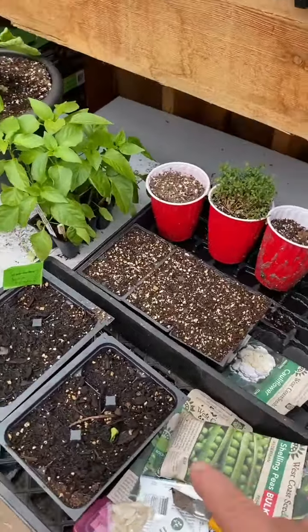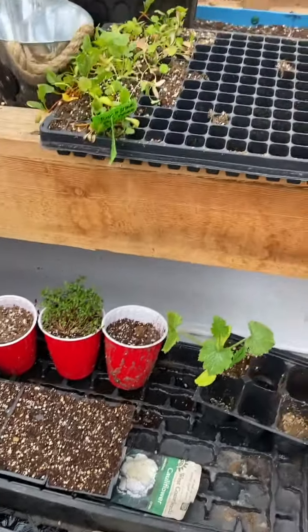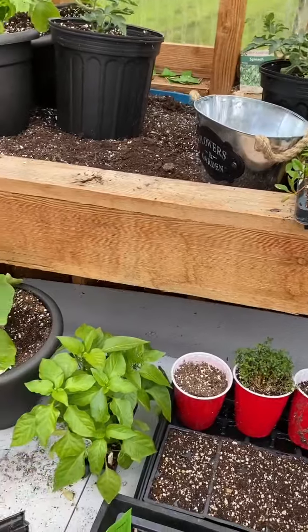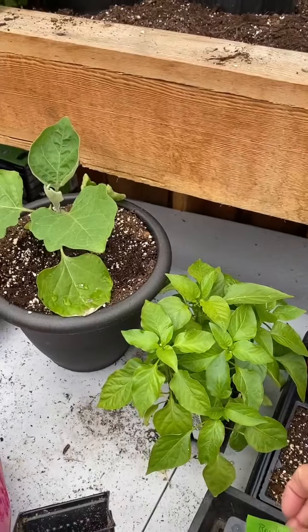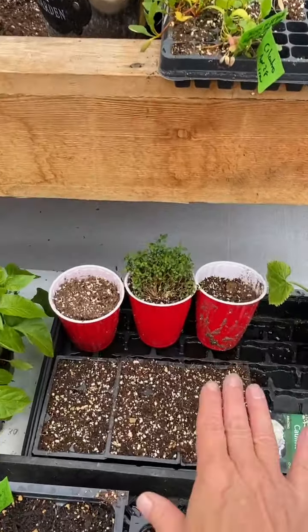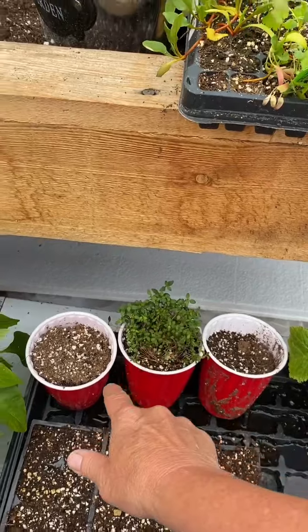All right. Oh, we've got some more squash coming up because I've got room on the cattle panels outside. So I've got some more squash coming. Don't remember. Let's see. This one's an acorn squash. I can't remember what that one is. I've got some cauliflower coming up. This is some thyme I've got to figure out where to put.